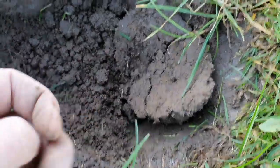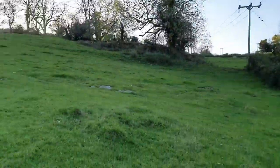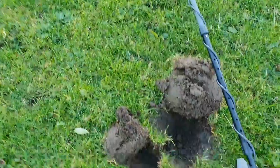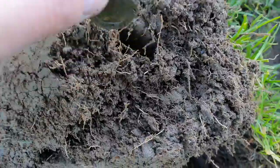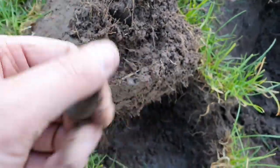Definitely getting dark now, isn't it? Oh, we've lost an hour. It's definitely not cold. It's definitely cold. No. What have we got here? 20p. Piggy bank, isn't it?